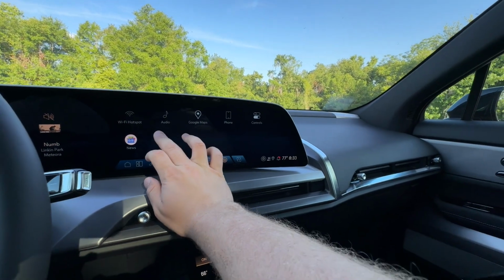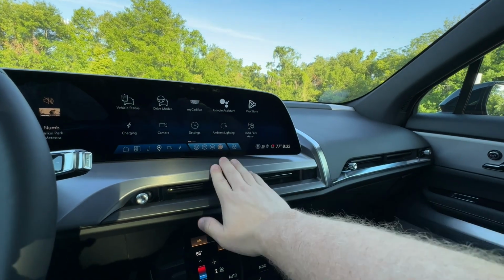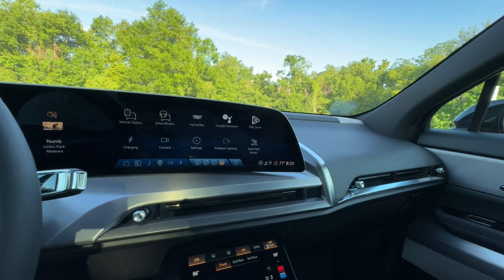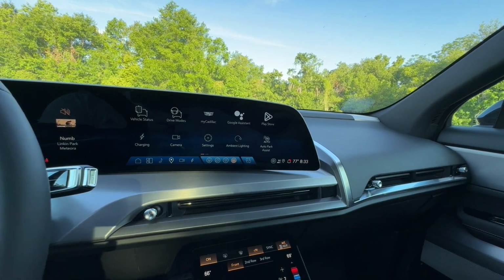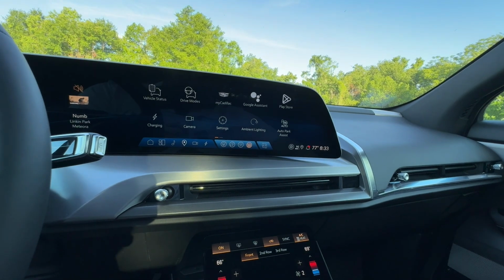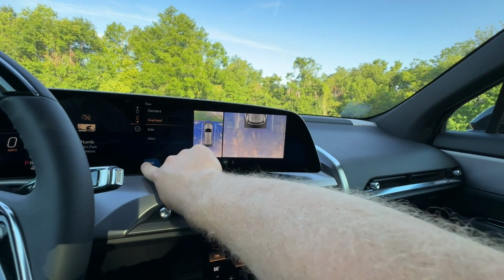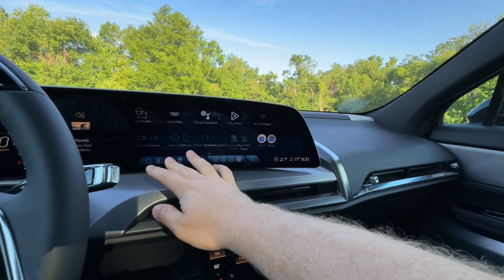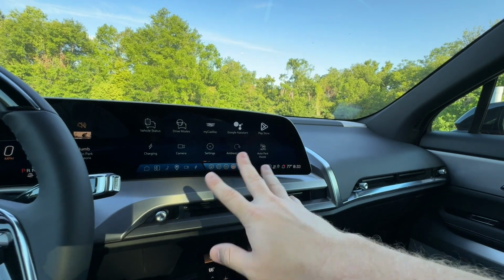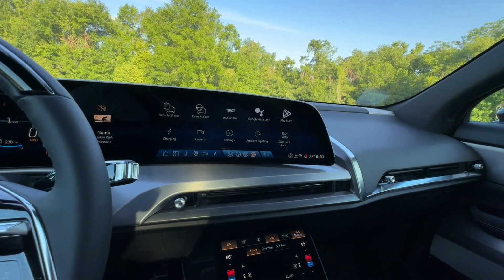Our main screen is going to be over here. It does not have Apple CarPlay or Android Auto, just like the other recent GM electric vehicles. Unfortunately, the Lyriq is the only one that still has Apple CarPlay, which I think is kind of a bummer. We do at least have really nice cameras that do come standard here on this trim. I'm hoping they do some updates to this to make the texting a little bit better, because that's my big gripe with it, is that the texting is not quite as good as what you get from Apple CarPlay.